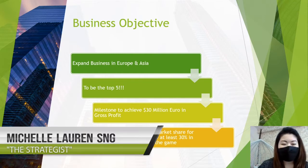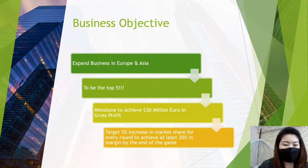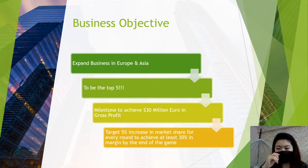Hi everyone, I'm Lauren, also known as the strategist from Team Olive. Okay, let's start with our business objective. Our objectives are to expand the market in Europe and Asia to be the top 5. Milestones to achieve are 30 million euro in gross profit, and to increase 5% in market share for every round, so as to achieve 30% in margin by the end of the game.